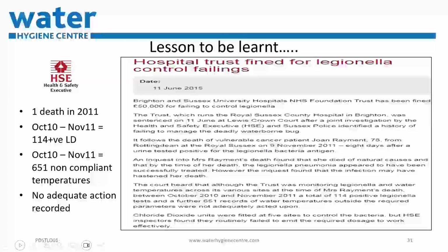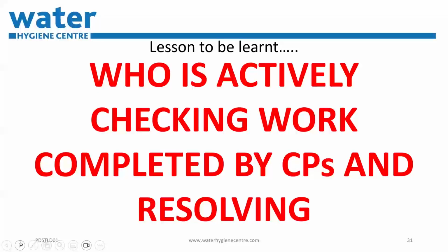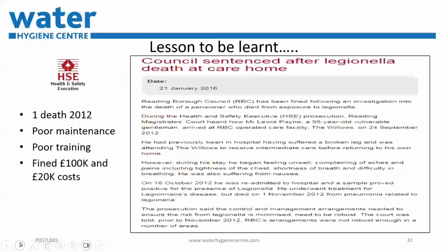Okay, so who has a training matrix or training needs matrix that is reviewed by the Water Safety Group and training service on a proactive basis? What I mean by that is to make sure that all of our staff involved in hygiene management have adequate training, whether that's awareness training, or whether it's more of the responsible person, or does the duty holder actually understand what their aims are in the grand scheme of water management. Okay, next slide, please. As I mentioned, who's actively checking work completed by the CPs and resolving.